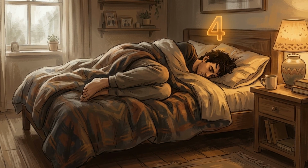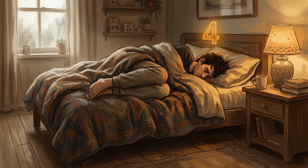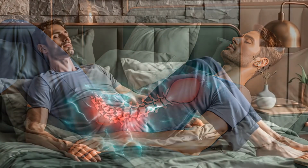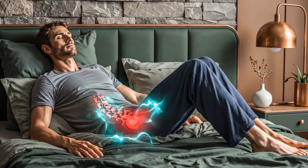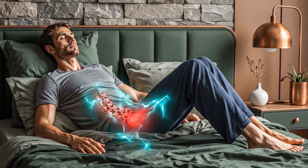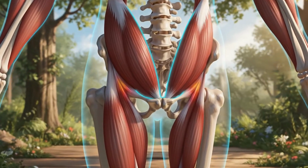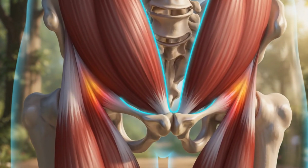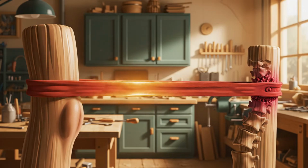Number 4. The tight fetal position. Curling into a ball feels instinctively safe. But when your knees are pulled high toward your chest and your chin is tucked down, you are compressing 2 critical systems at once. First, your psoas, a deep muscle that runs from your lower spine down to your thigh bone. Think of it like a thick rubber band stretched between your back and your leg.